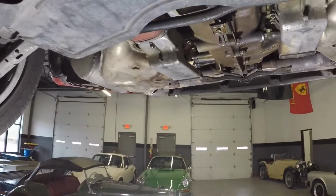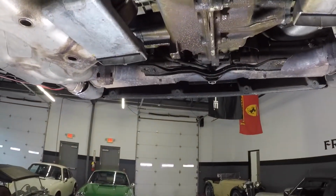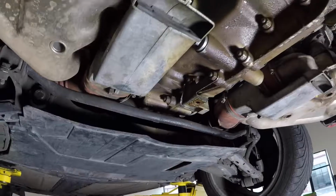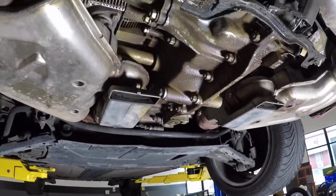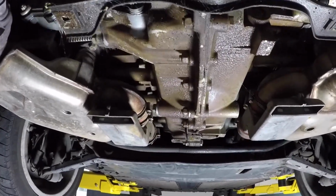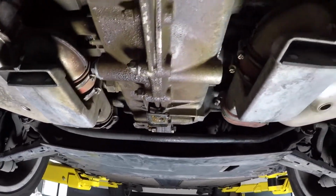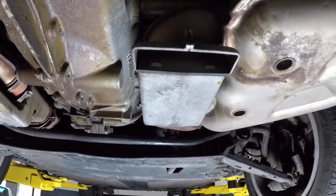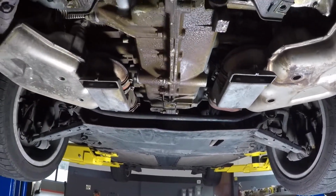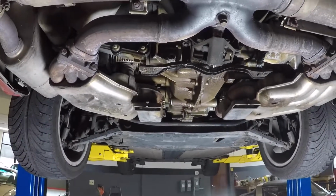Now, this engine looks like it's wet, but it's not. That's the Cosmoline from the factory. See, nothing on my finger. That's the Cosmoline. See, there's no oil dripping. No oil. Looks like at some point in its life it might have had a valve cover leaking or something, but this is dry. It's been on a long time. There you go. Now we'll set the car down and we'll do a walk around on the top side.